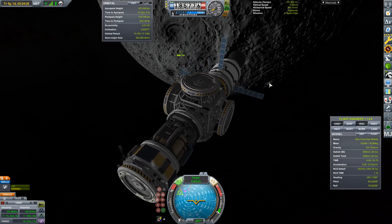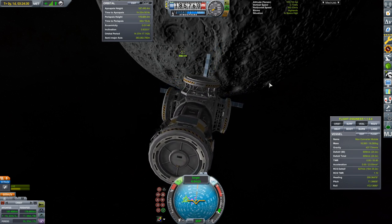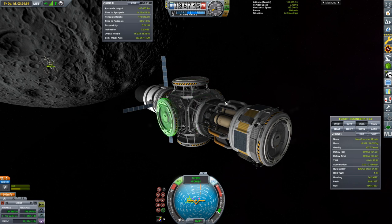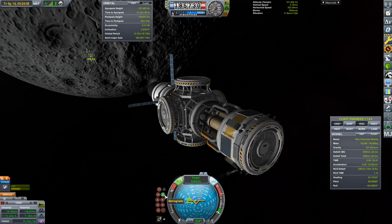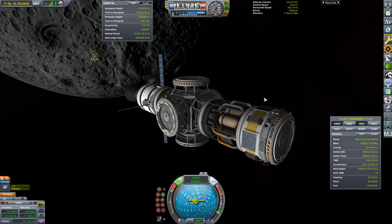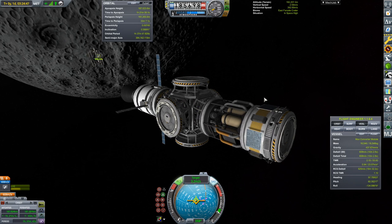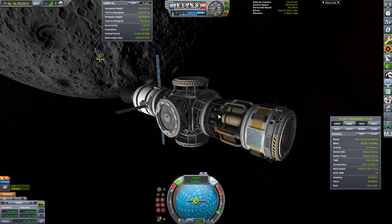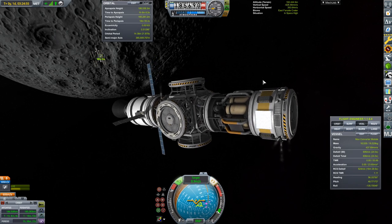So I want to slow down to about 1 meter per second relative. And then detach this module here. Actually, we want to do full, we want to retrograde, not anti-target. And then let's use the main engine. Put a little bit of thrust through there, good. All right, let's go ahead and orient towards target one more time.